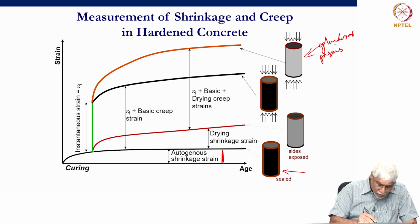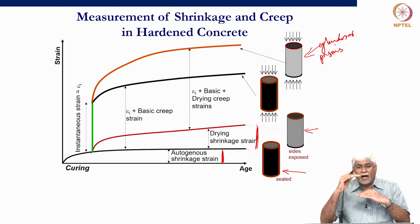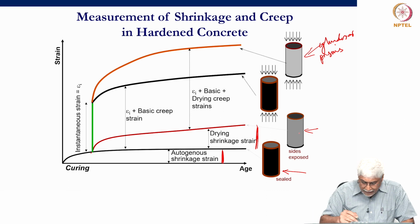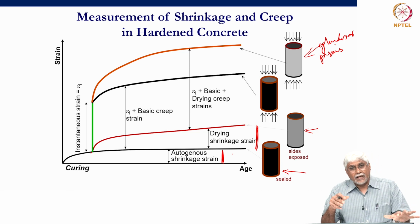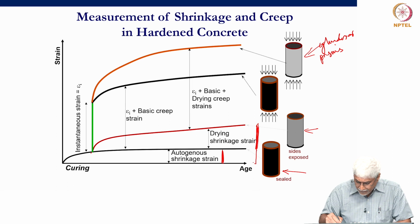Now, suppose after curing, I allow the specimen to dry. So, the sides are exposed. Generally, the top and bottom are covered so that we have drying only from the side. This value of strain over and above the autogenous is the drying shrinkage strain. Okay. So, autogenous is occurring and there is an additional drying shrinkage. So, together this is what is happening in this specimen.